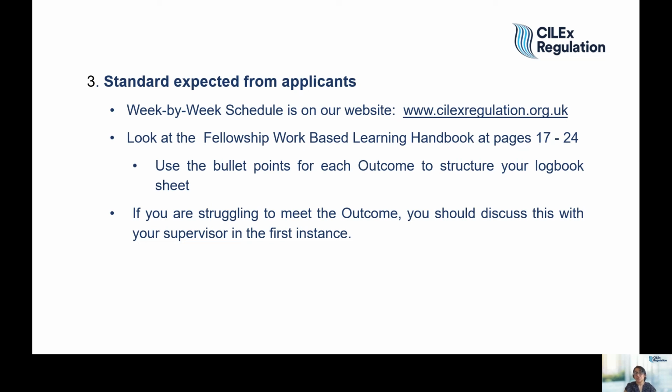If you are still struggling to meet the outcomes after reading all the guidance, then you should discuss this with your supervisor in the first instance, because they may be able to assist you or guide you in what kind of examples you could possibly use to help compile your portfolio.